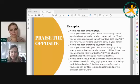Let's think of some. These examples are good on here. They're not necessarily relevant to the independent play. So let's think a little bit about those. When your child is doing something on their own, you might say things like, I love that you can explore all on your own. I love that you were brave and tried that by yourself. You can do hard things all on your own.